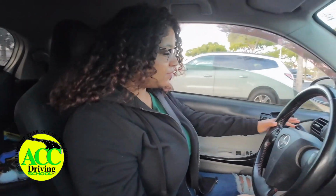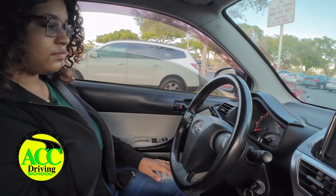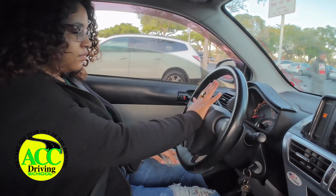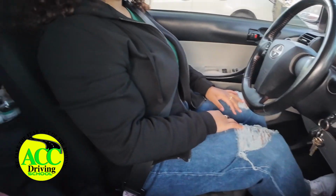Okay, cool. Alright, go ahead and do your turn signal. Signal left. They're gonna tell you to do that. Signal right. Blow the horn. Press and release the brake. Okay. So they're checking to make sure your brake lights, your turn signal lights, and your horn are working. They will not take you out in a car if those things are not working.